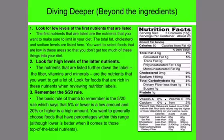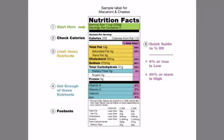And you want to make sure that for the upper nutrients, the total fat, the cholesterol, the sodium, those nutrients are 5% or lower. And things like vitamin A, vitamin C, calcium, etc., that those are 20% or higher. Okay? And that's what you're looking for.